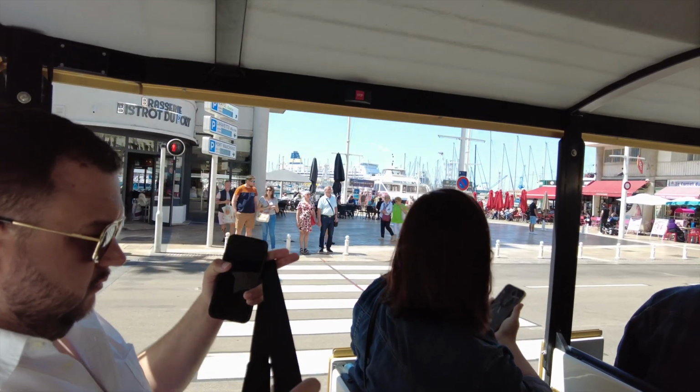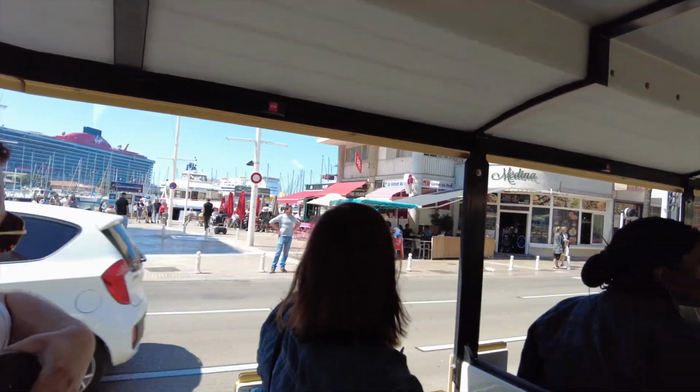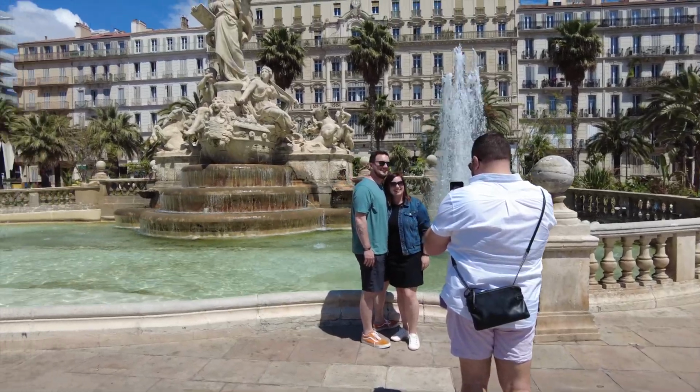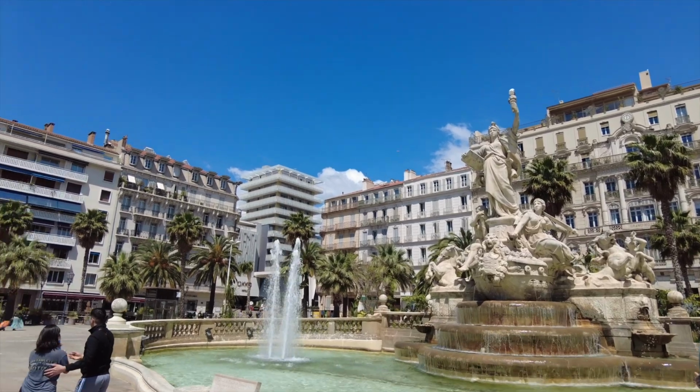So we rode it by the beach, which was nice. If you want to do a beach day there, that's an opportunity to do so. Then we continued over to town center and did the things there. We didn't take it back to the port because from town center you can walk easily to the ship, not even a 10-minute walk. So super accessible, but the little tram is, I think, worth it.